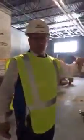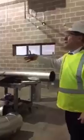This would be our metal shop, as we can refer to it. In between the metal shop and the wood shop is a classroom, so it's a small classroom. We'll make our way into that. And as you can see in these classrooms as well, they're continuing with the installation of all the heat and cooling ductwork, as well as the electrical for this area.